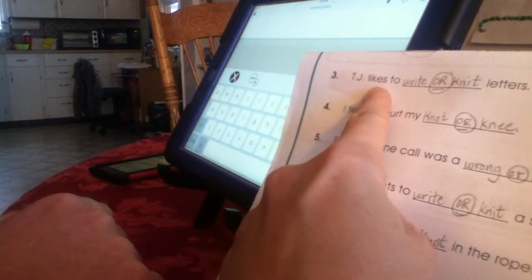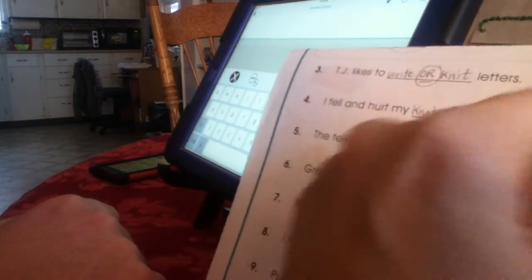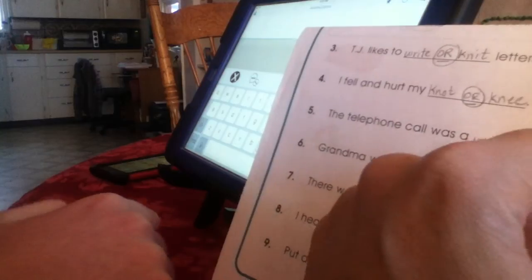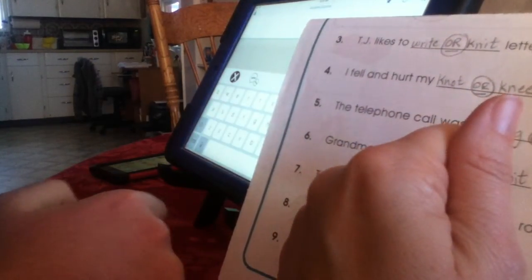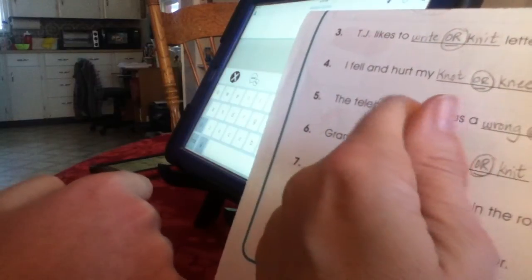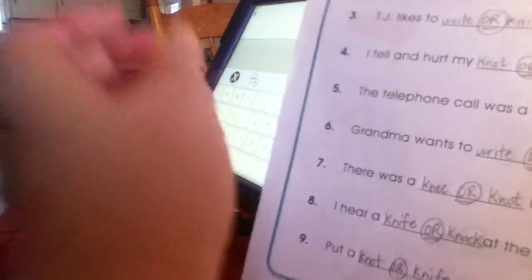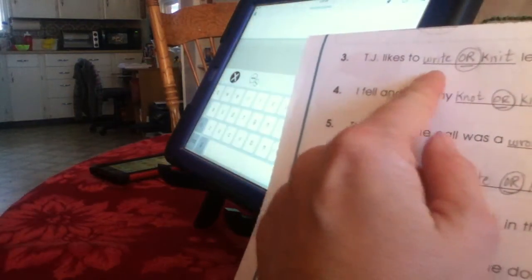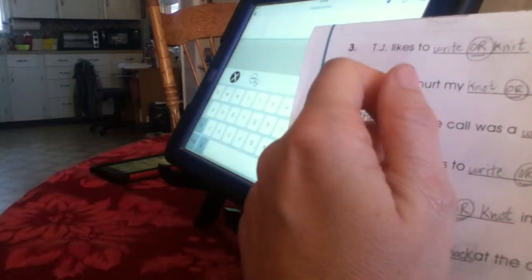TJ likes to write or knit letters. Do you write a letter or do you knit a letter? No, you knit a scarf. Or a hat. Okay, after we do some typing, you can get a bear. You write a letter. Like you write your name. Mark, can you write your name?